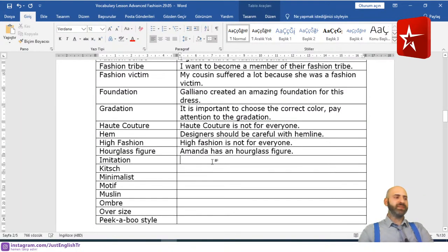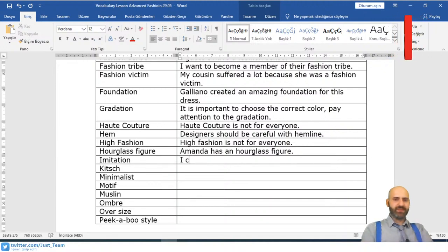Imitation is something which is not original. It is like copy from something else. I designed imitation of Dior. Maybe I copied a dress from Dior and I designed it.